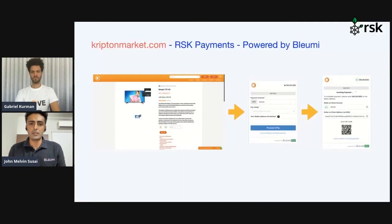Right now, one of our clients, Krypton Market, is leveraging the Bleumi solution to accept RSK payments. And if you get a chance, please take a look at the marketplace to see how the RSK payments are powered by Bleumi on their marketplace.